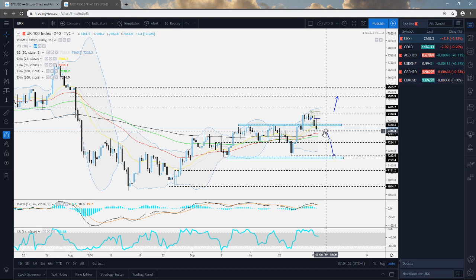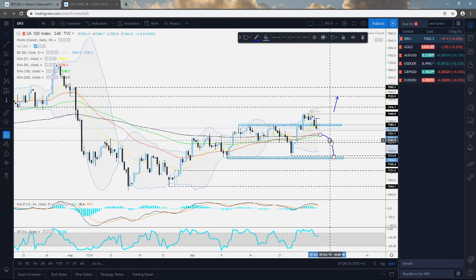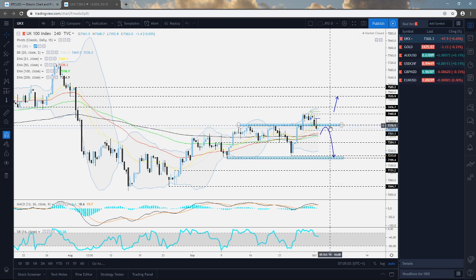But again, we'll be very careful here, because this little short move higher could be seen as a temporary correction. But if it travels back above the 7,380 zone, now this is where it could become a little bit more interesting for the bulls, but more of them could be joining in around here near the 7,440 zone.